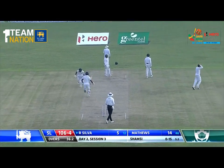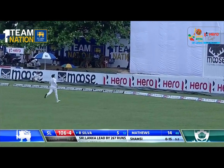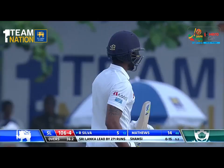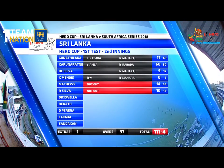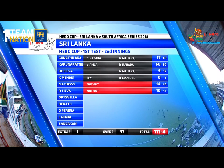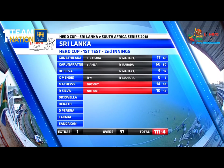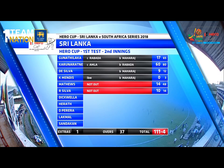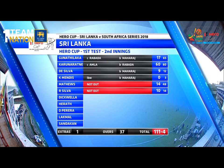Goodness gracious me, how close could that have been? I thought it actually bowled him because he played across the line, but it's gone for 4. It's 111 for 4. That's the final score at the end of day 2 for Sri Lanka. In the second innings, Karunaratne again top of the pops, 60 off 80 balls. Gunathilaka 17, but no joy for De Silva and Kusal Mendis. Matthews and Roshan Silva, the batsmen together.